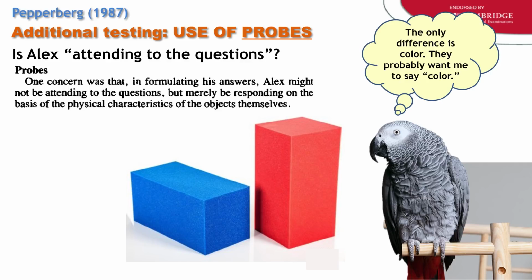What does that mean? It simply means that Alex might just be responding to the objects themselves rather than listening carefully to the question. He might say to himself, wait a second, the only difference here is color. They probably want me to say color, and they give it to me. So just to make sure he's paying attention and processing this information, they would do these trials with 2 objects that had 2 differences. That's all that really means.